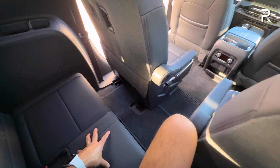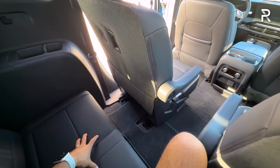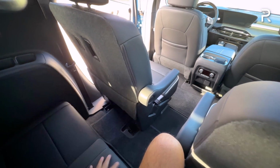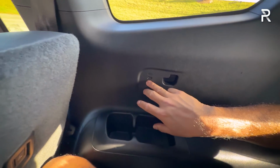I can sit in a Lexus TX with the second row all the way back, and I still have space back here to sit. So I don't have to ask the second row passenger to move their seat forward, which I think is a kind of silly omission on Buick's part and GM's part in general.